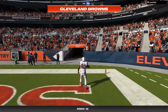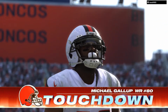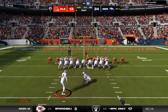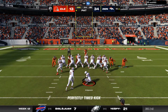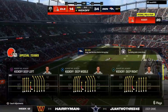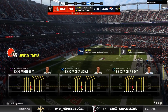And all the way in, touchdown, Cleveland. Michael Gallup, 73 yards. And the Browns get a bit closer. The York on now for the extra point. And the lead is down to 20. Makes the score Broncos 34, Browns 14.